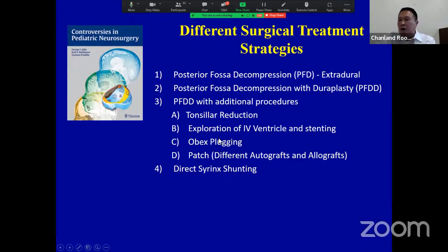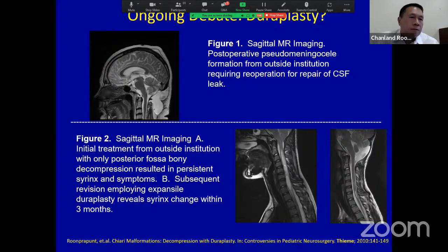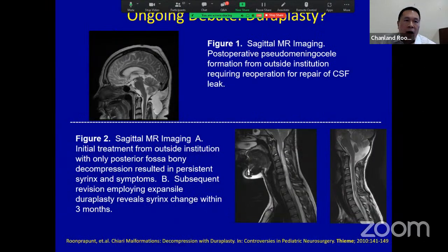There's also a large variance in, if a patient undergoes duroplasty, what type of patch to use. There are autografts, allografts. And finally, sometimes patients may need to undergo direct syrinx shunting. So one of the major controversies is this ongoing debate about whether or not to open the dura and perform a duraplasty, or to perform the less invasive surgery involving a bone decompression.